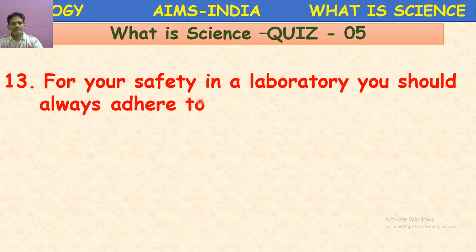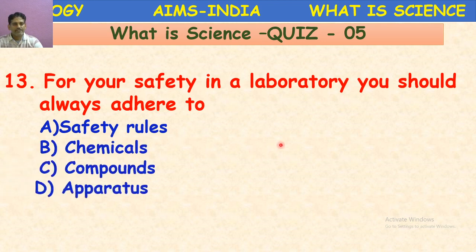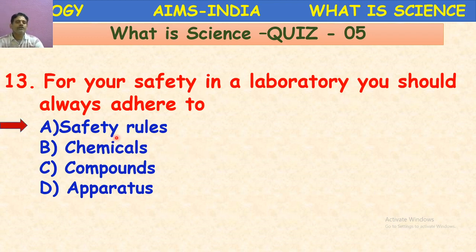For your safety in a laboratory, you should always adhere to safety rules, chemicals, compounds, apparatus. Adhere means you need to follow. What is the answer? Yes, you are right. Safety rules.